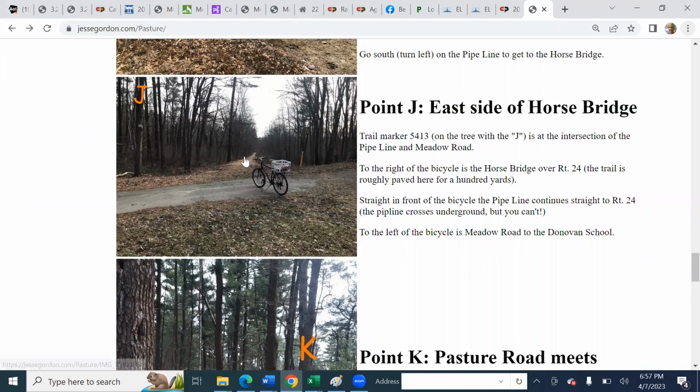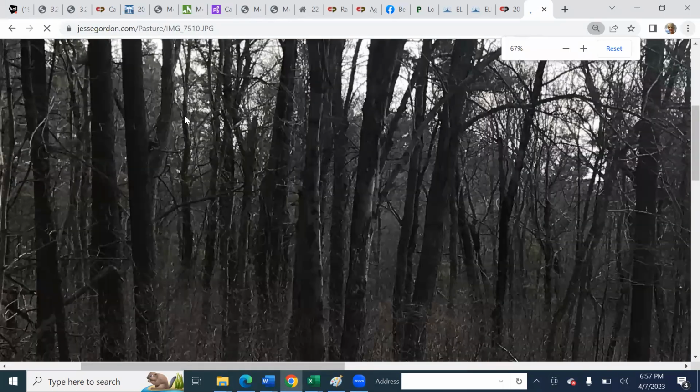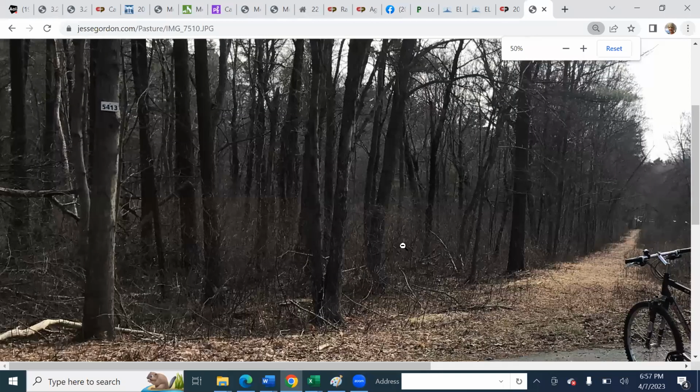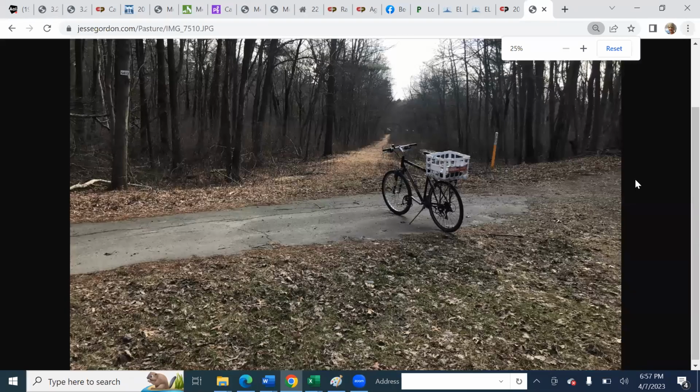Okay, at point J, which is where the pipeline comes in and where Pasture Road comes in, this is the east side of the horse bridge. You can see a little bit of pavement there, and where the bicycle is pointing is the continuation of the pipeline, which goes straight to Route 24. And to the left of the bicycle is the horse bridge along that little bit of pavement there. Let's go on to point K.